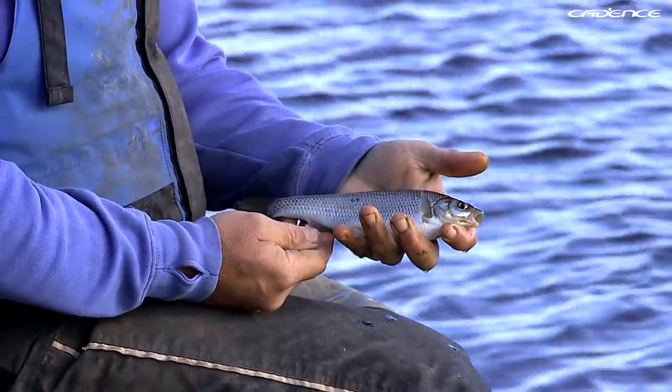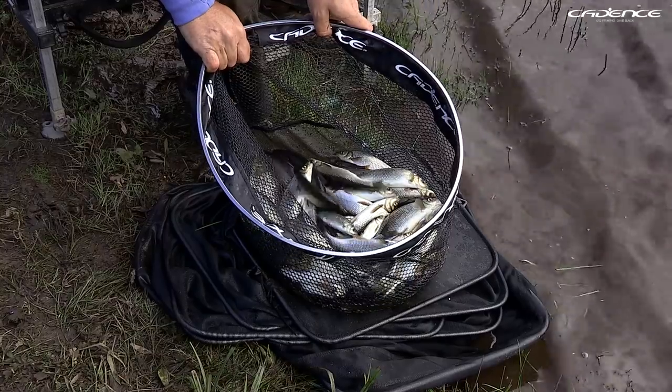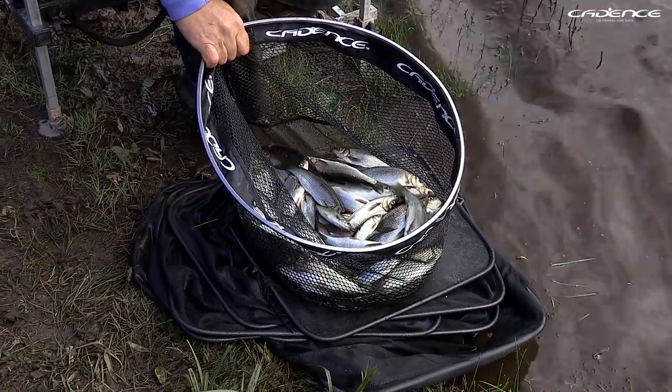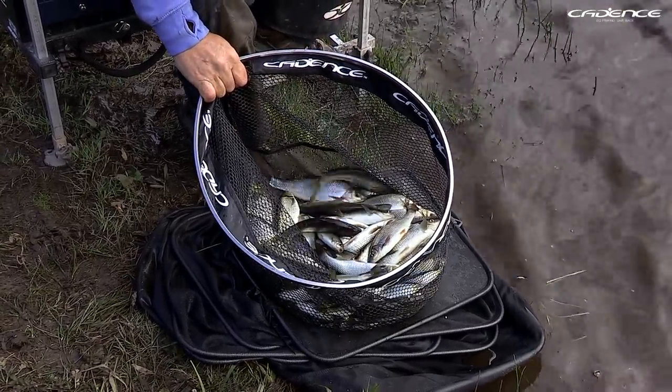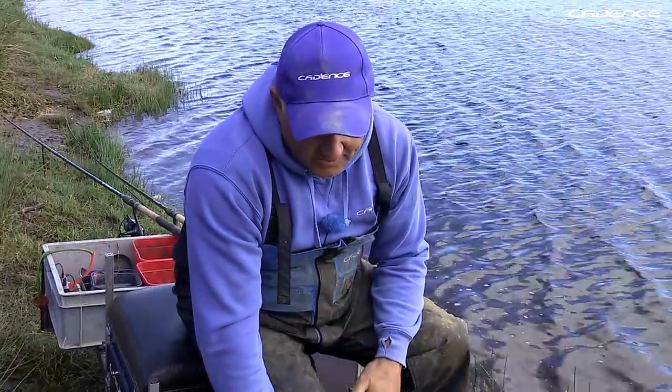Another prime, absolutely perfect, beautiful Tyne dace. That's absolutely fantastic, really, considering the conditions. We've weighed the fish and I've got 15 pound of dace and that one chub. So I've actually really enjoyed it.